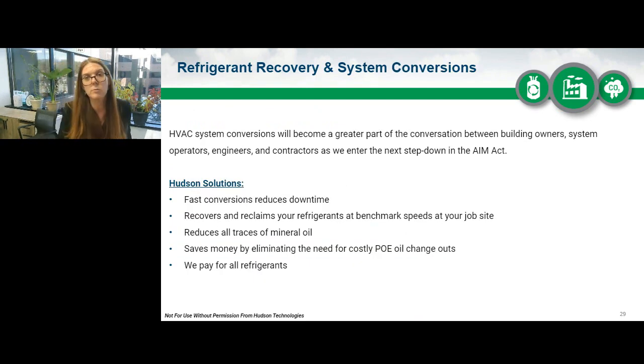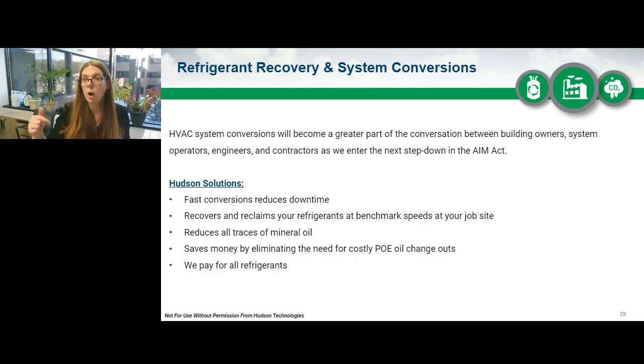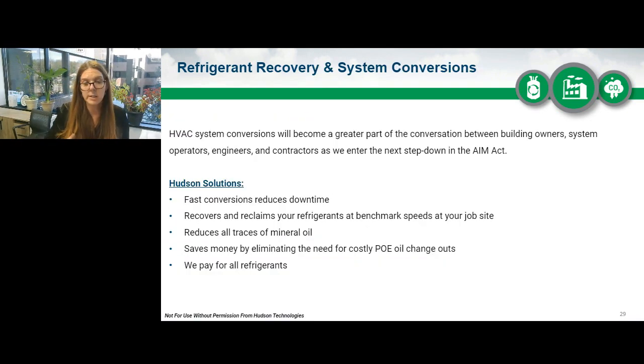What's also really important is recovery and system conversion. So that same equipment and that same methodology, we recover all of the refrigerant, we can recover the oil out of your system, and we can do that on-site very fast, 6,000 pounds an hour. We can get that system ready for a new refrigerant. So if you're going to do a conversion, if you're going to take your 123 chiller and move to 514, for example, we can help you do all of that.